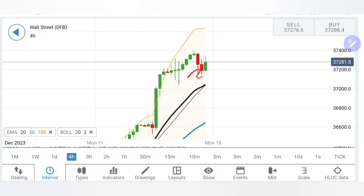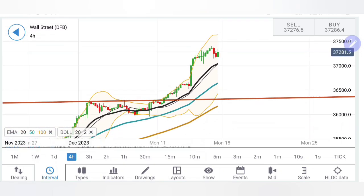So now what to expect? There is a possibility that once it breaks below 37,200, we can look forward to it moving towards 37,000 levels. Right now it is consolidating in this zone with higher highs, higher lows. Beyond 37,400 levels, we still have an up move left for US30, where it can continue to scale on the upside.